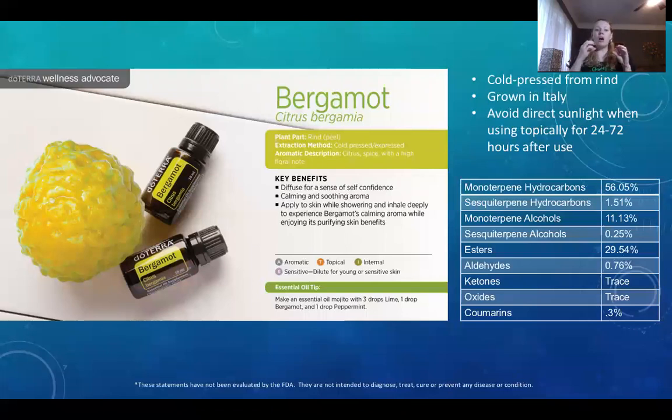Now, that only applies if I put it here on my arm and then this part goes out in the sun, then yes, that part will get burned. But if I put it as a deodorant, unless I'm putting my pits up to the sun, I'm not going to get a sunburn. Does that make sense? Or if you're using this internally or in a diffuser, you don't have the same issue. So please keep that in mind.